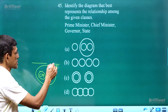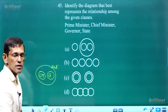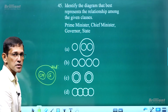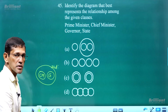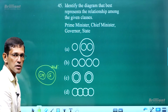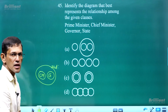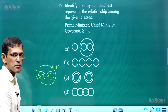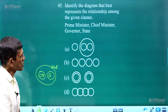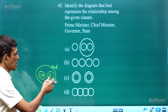Now, what is missing? Prime Minister. Well, he is not the ruler of the state. Prime Minister belongs to that country, right? So, Prime Minister is the ruler of the country. So, he has nothing to do with the state or nothing to do with the governor. Prime Minister doesn't come under governor, or governor doesn't come under the Prime Minister. And same way, Chief Minister, well, of course, there is a relation between central government and state government. However, the Chief Minister doesn't directly come under the Prime Minister, right? So, we don't have any such relations as the state being under the Prime Minister.